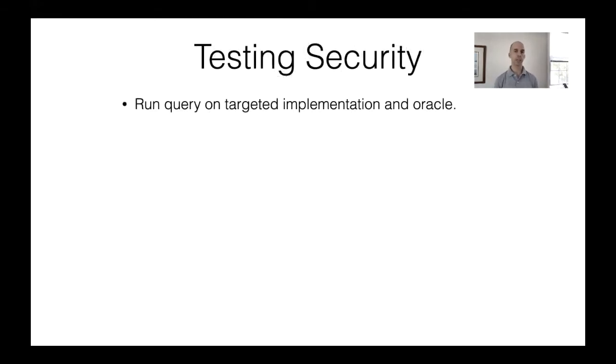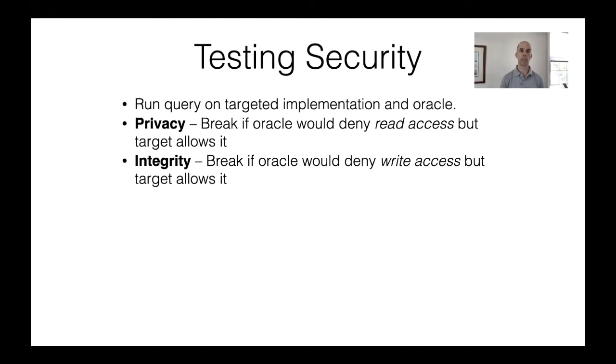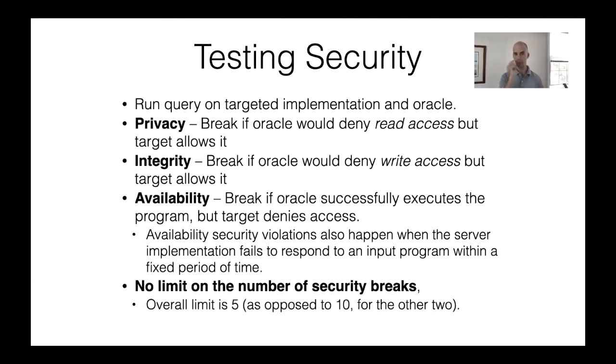In this particular case, an exploit is a query sequence that's sent to the server, and privacy is considered to have been broken if the Oracle would deny access, but the target allows it. Integrity is the dual: write access is allowed, but it is denied by the Oracle. And availability is the reverse: access is denied, but the Oracle would succeed. Another availability violation is when the target program just hangs or crashes or something like that. There's no limit on security breaks for this particular contest because we can distinguish different vulnerabilities. We know which vulnerability is being exploited, but the overall number of breaks is more limited.